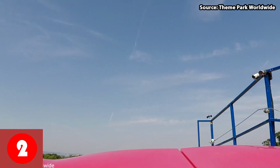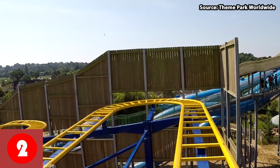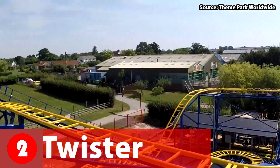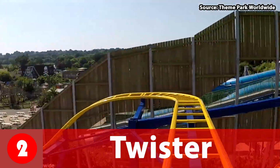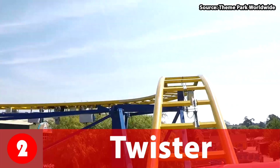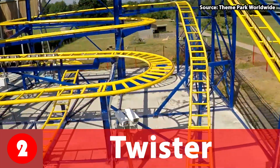It is time for the second roller coaster on this list, but it sure isn't one that you should be missing out, as you might be blown away by the Twister. This Wild Mouse is definitely the most intense ride at the park. However, the reason why it is at number 2 is because there is absolutely no theming towards this attraction, like a car park coaster would have more theming.